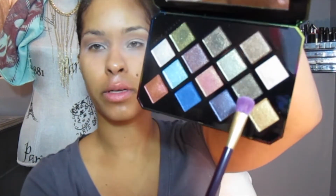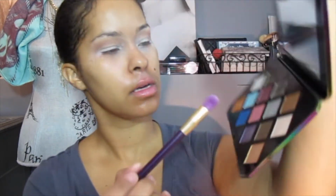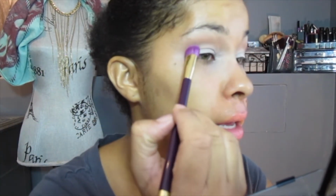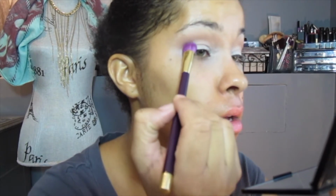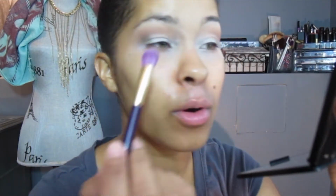Okay, so we're gonna start off using this one right here, which is the Jupiter Sand. I'm gonna use my fluffy brush I got from Target. I'm just gonna do it on the corner of my eye. Oh my, yes! Look at that! You guys see that shine right there? Yes! Okay. I'm gonna go ahead and do the other side as well.